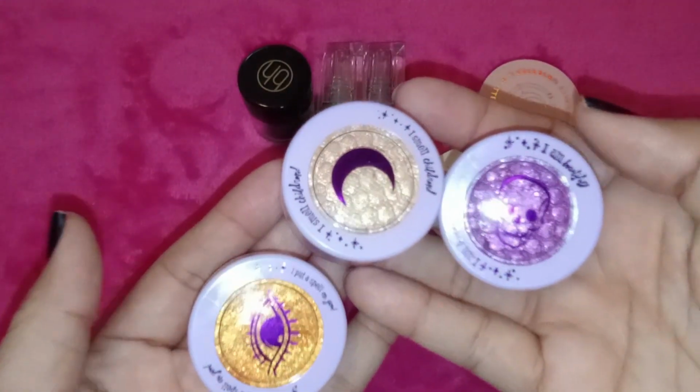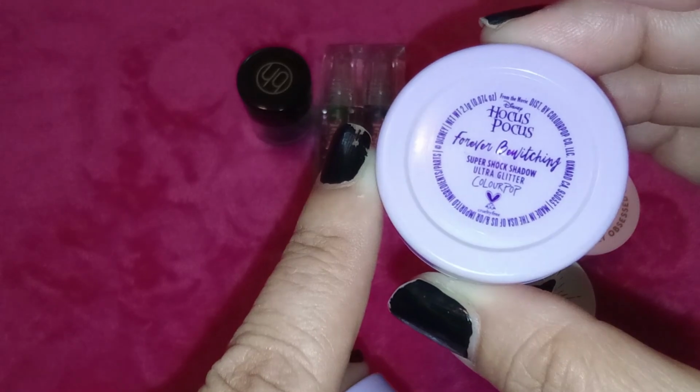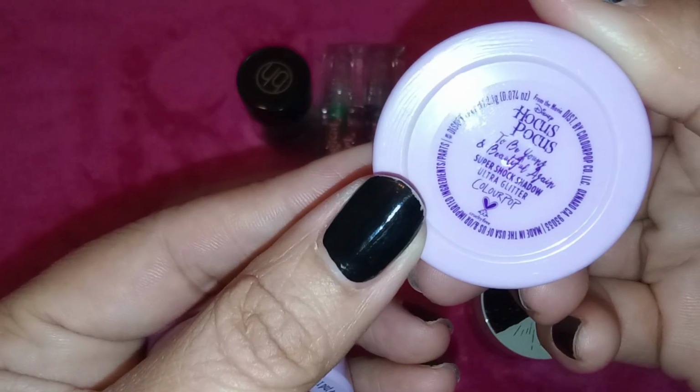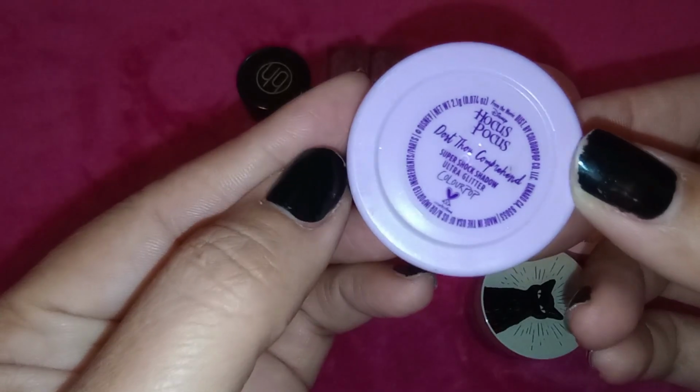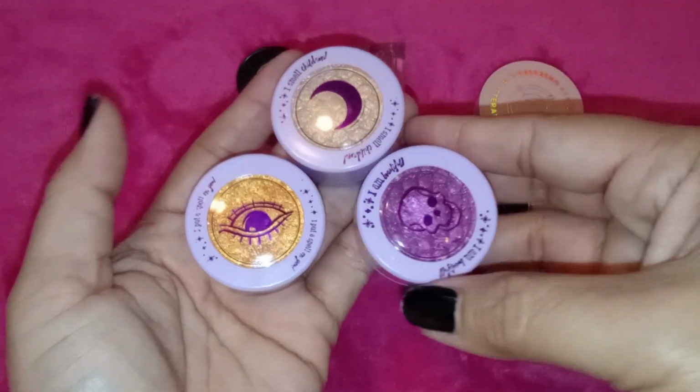These 3 are from Hocus Pocus Collaborations. I think it was the second one. I literally cannot read this title. Fowler, Bewitching, something like that. To Be Young and Beautiful Again. And then Don't Thy Comprehend. So these 3 are also going in my archive.